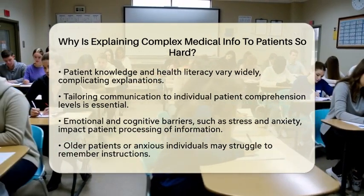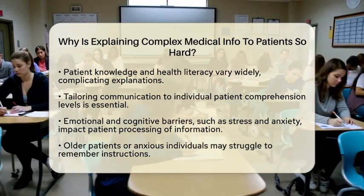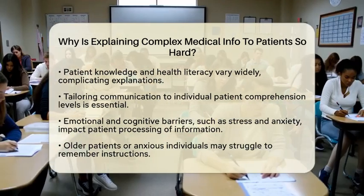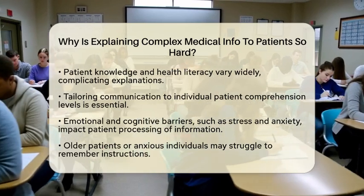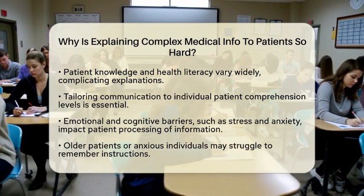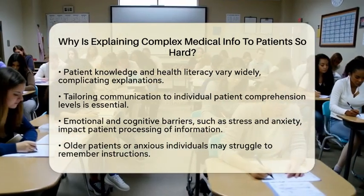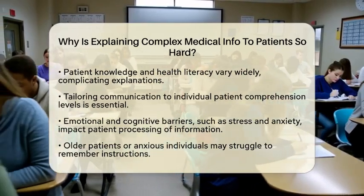The complexity of medical conditions adds another layer. Many health issues involve various factors, including physical, psychological, and social elements. Explaining how these factors interact requires clear and concise communication. Some terms can have different meanings depending on the context, which can confuse patients further.